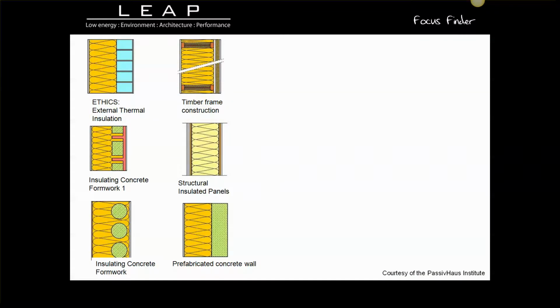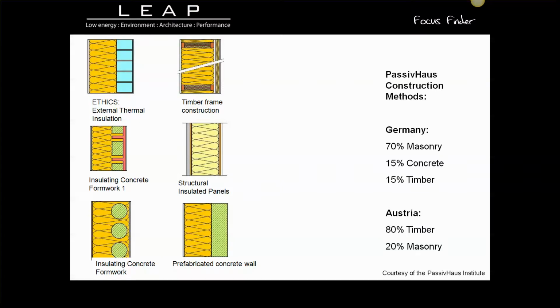Now, we're not really restricted to any particular building technologies, whether it's external thermal wall insulations. Cavity wall constructions can still be done as well, though I've not represented it here on this particular slide. We've got timber frame, we've got structured insulated panels, we've got all sorts of things, and I thought it'd be interesting to reflect upon the fact that in Germany 70% of the construction is masonry and only 15% is timber. Meanwhile in Austria, its next door neighbour, 80% of the construction is timber frame.